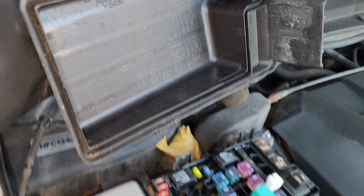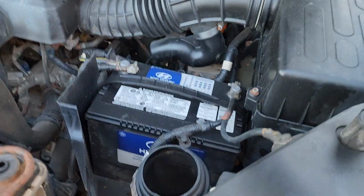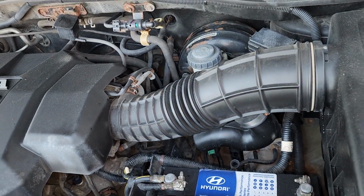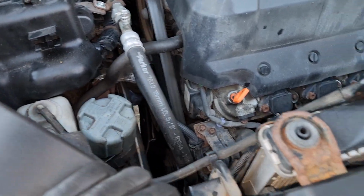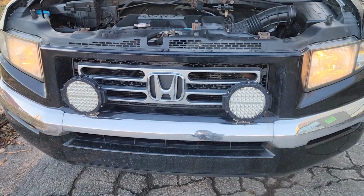The relay box for the electronics. There is something missing here. This is the inlet for the engine air intake. Timing belt, I was told, was replaced. It has auxiliary headlights.